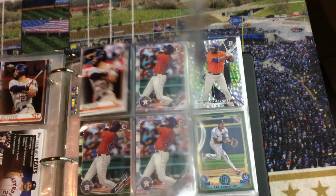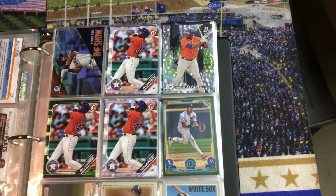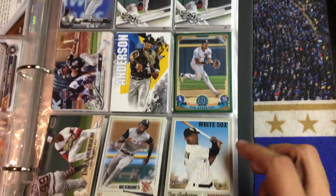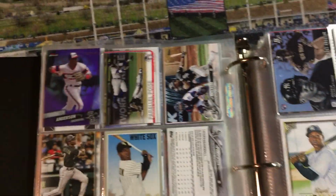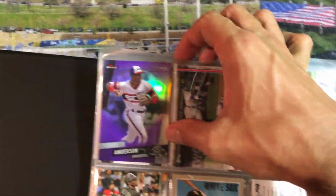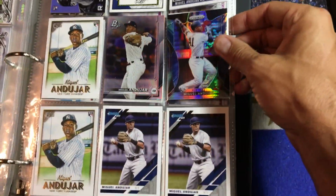Yordan Alvarez on the next page, ready for the show. Got that Bowman Platinum parallel and the camo green from last year's Bowman paper. Tim Anderson, I just started to add in there. I actually have his base rookie card. I kind of like that one, the nicknames card from Big League. There's a purple numbered out of 250. I have his rookie card. I purchased at a card show, but it's in one of the boxes. Miguel Andujar. Hopefully he can bounce back this year.